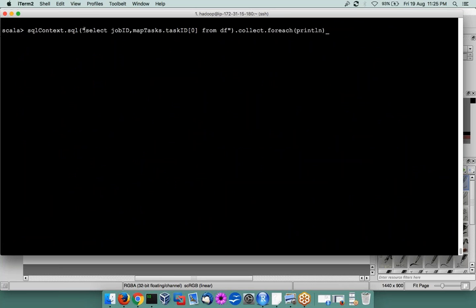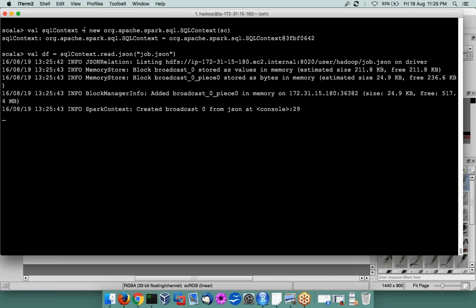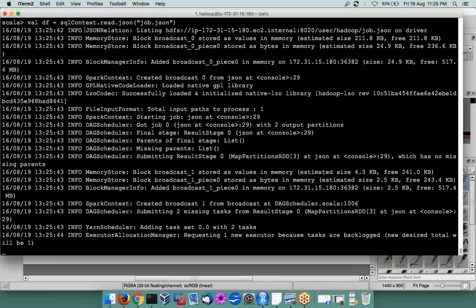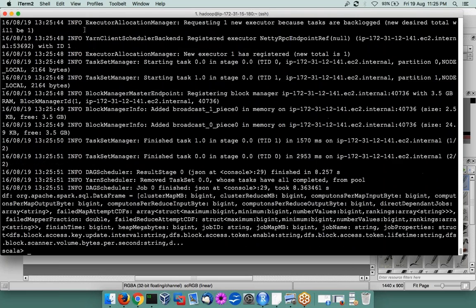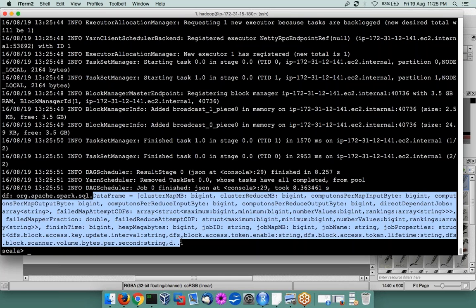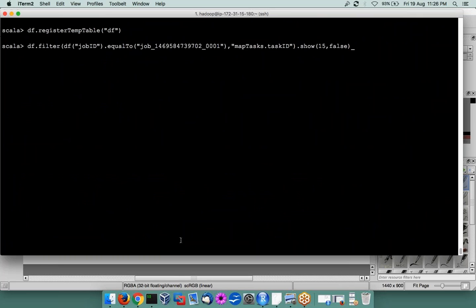So what I do quickly is create a Spark context, and I load that file job.json. You can see it has created a data frame. Automatically it creates a data frame for JSON the moment you load it using read.json. What I can do is register that JSON as a temporary table, and I can query that as any other table.